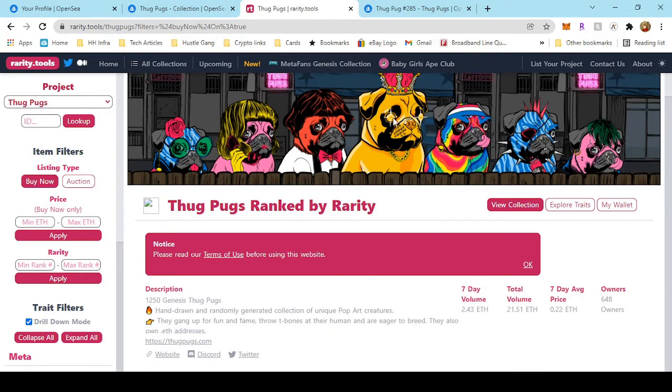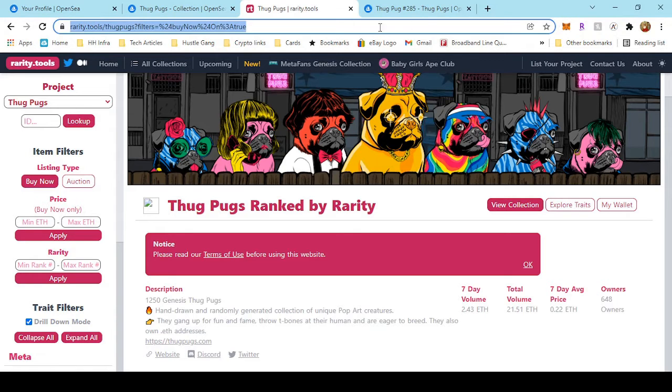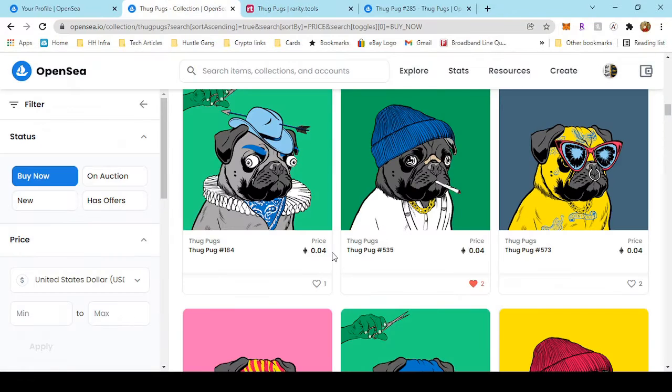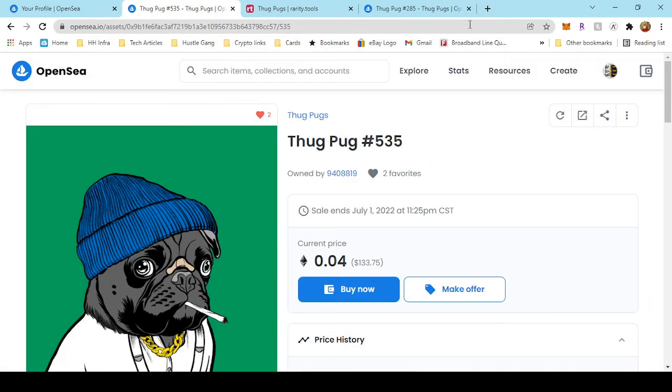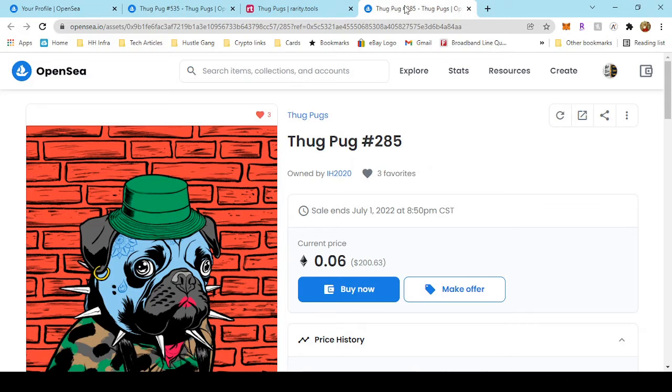All right, so the other thing with MetaMask is I think you want to be on the Ethereum network. Although I think they also accept Polygon. It varies from project to project what they accept. So this one right here is one that I've been looking to purchase for some days, and gas prices have been extremely high. But we're going to go ahead and purchase it anyway.